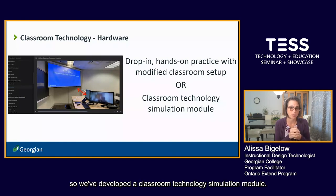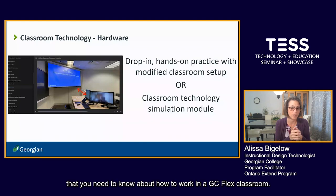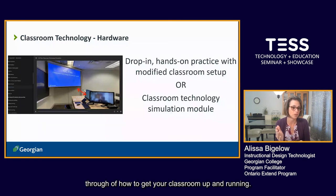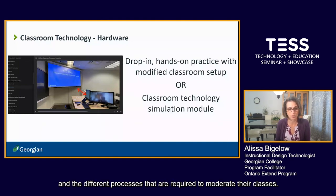So we've developed a classroom technology simulation module. The image that you're seeing on the screen right now is actually the module itself. So you will see everything that you need to know about how to work in a GC Flex classroom. It's a click-by-click step through of how to get your classroom up and running. So it's great. Faculty can do it as many times as they need to and become comfortable with the different clicks and the different processes that are required to moderate their classes.